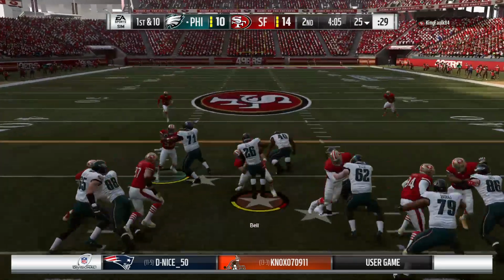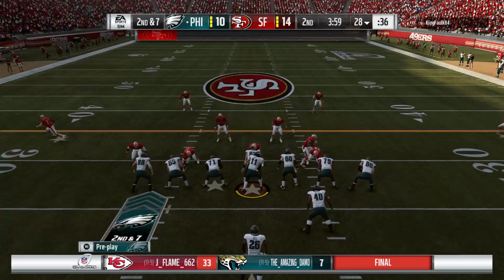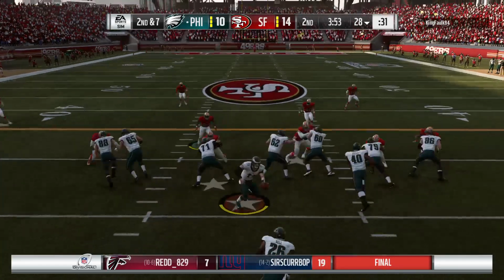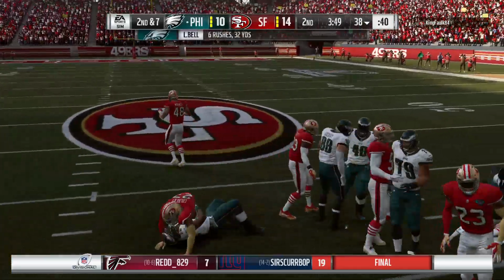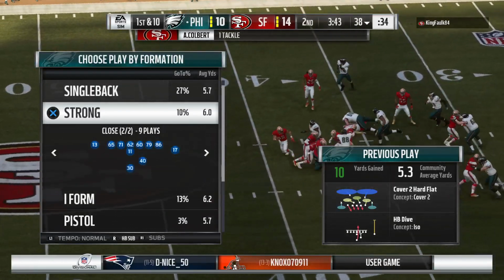Not easily done. They'll start the drive with a carry by Bell, and not a whole lot doing there as he'll get it up to about the 28-yard line. There to stop him on the defensive side, Fred Warner. On second down, it's Bell, and they're able to get this one across the 35. Give him 10 yards on that one, and that'll earn him a fresh set of downs.